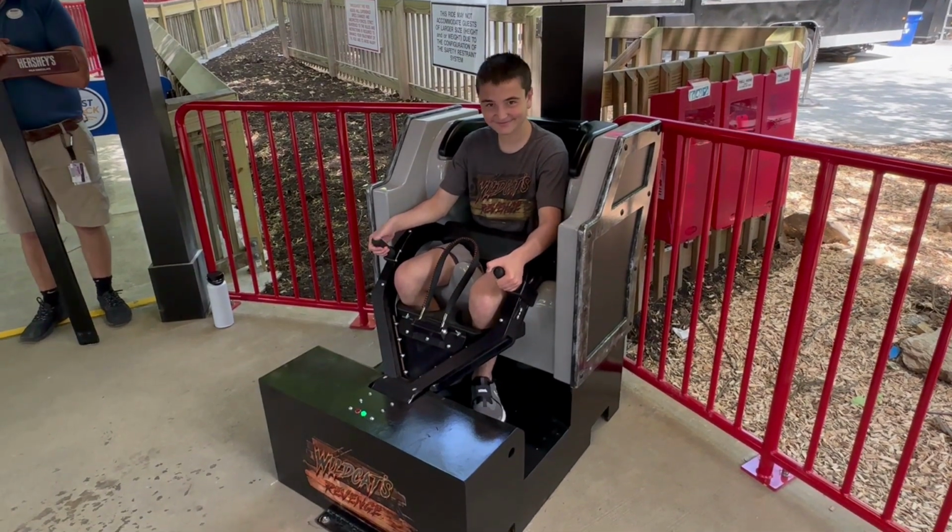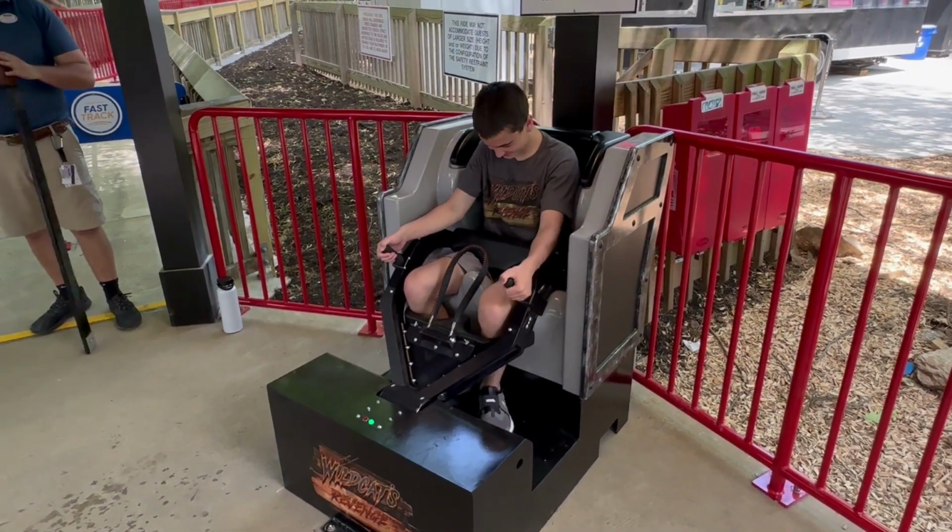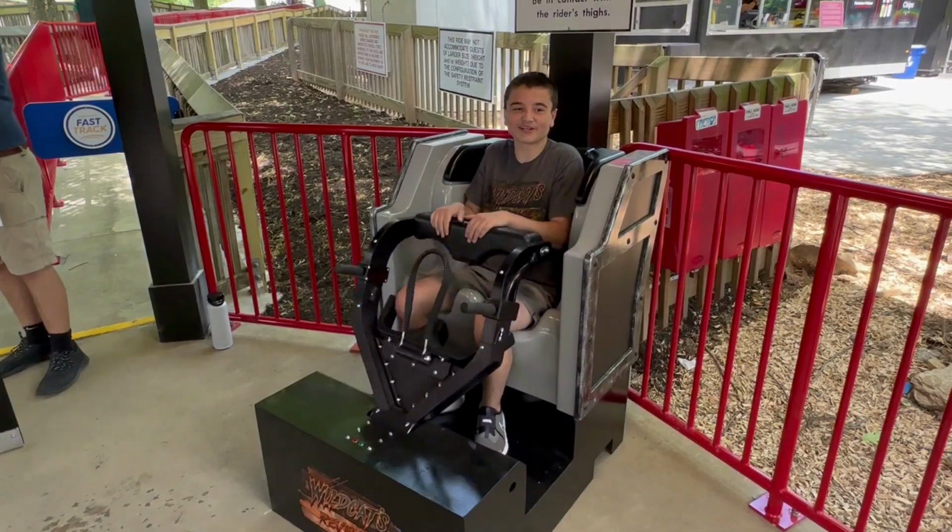Here's my nephew Cole trying out the test seat. You ready to ride, Cole? You excited?